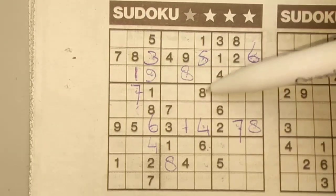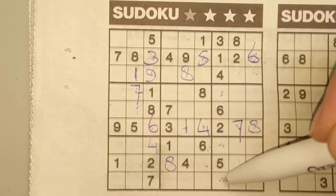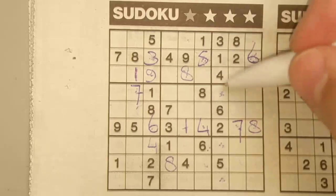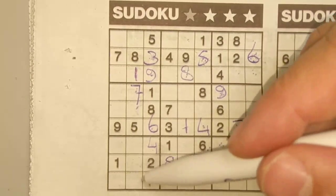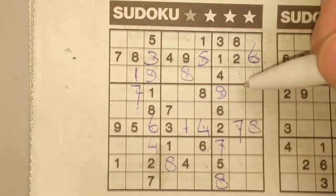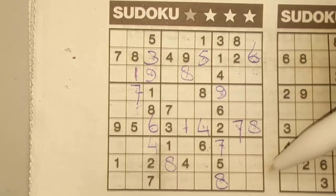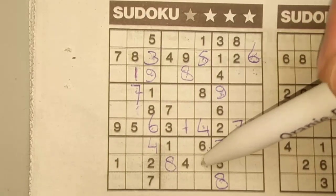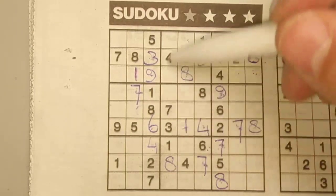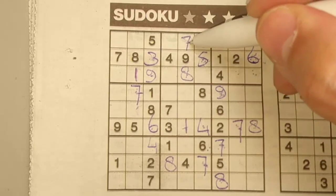I see here the 7 and the 8, so no 7 and 8 in this box, so the 7 and the 8 should be here and there as a pair. One digit left for the 9. 7 and 8, I see here already a 7, so no 7 there. 7 should be here, and the 8 goes there. Then 7 in this row, 7 in that row, so in the row between, the only place for the 7 should be here. 7 in this column, 7 in that column, so in the middle column, the only place for the 7 should be here.